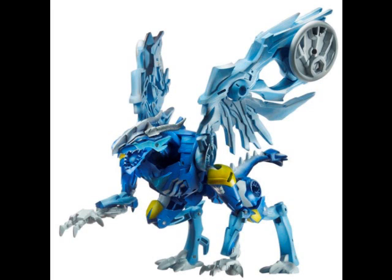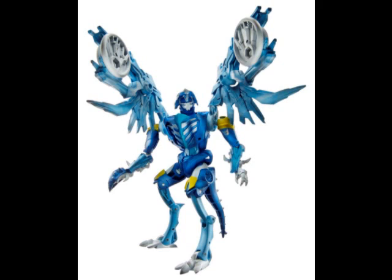And I love the colours that they use for him. Like this, he's got the blue running throughout, and then you've got a lighter sort of icy blue, and then you've got the yellow to contrast against it. I think that's a brilliant colour scheme. And like I said, the guy looks menacing. And then you go on to the robot mode, which is not that great.